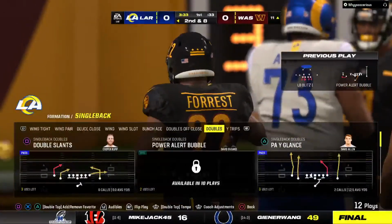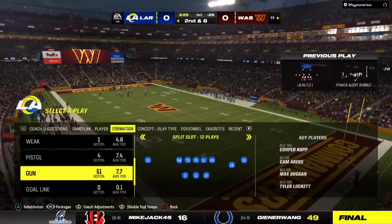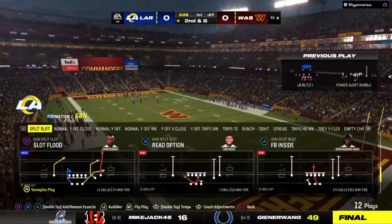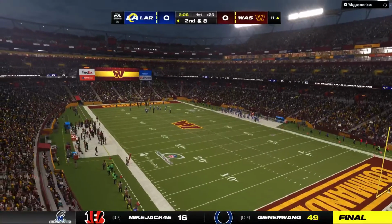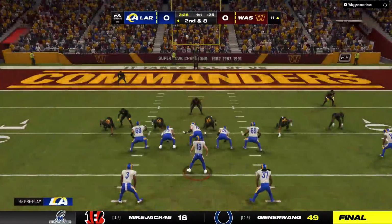Whenever we talk about the best strong safeties, one word constantly comes up, and that's instincts. Being able to diagnose run or pass and make the appropriate moves. He crashed down hard there. He was ready for that running play. This is 2nd and 8.